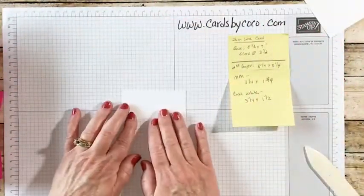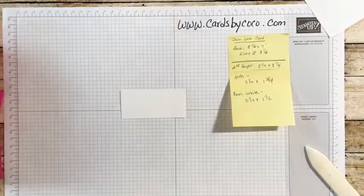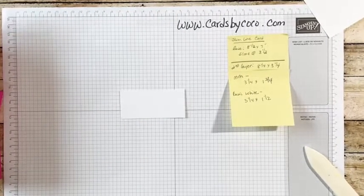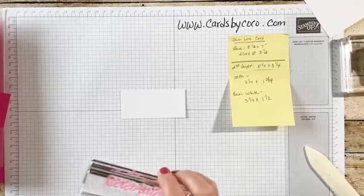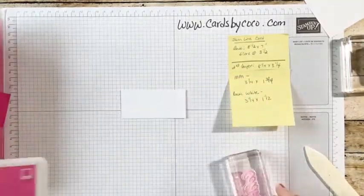So I'm going to stamp the word celebrate using our Magenta Madness. I love the Beyond the Horizon, which was the March 2022 Paper Pumpkin Kit. They're Celebrate. So that's actually the one I'm using.